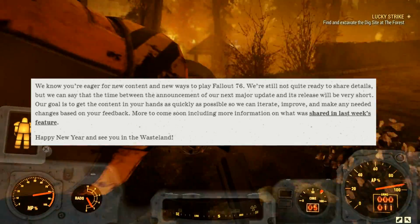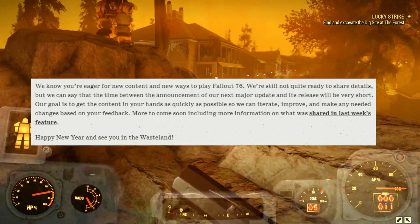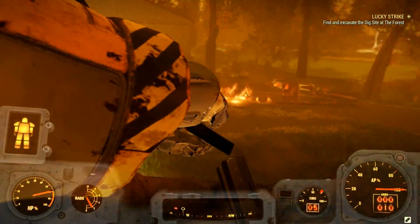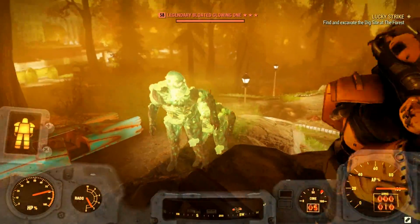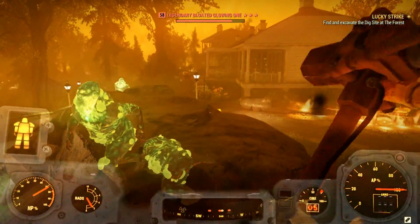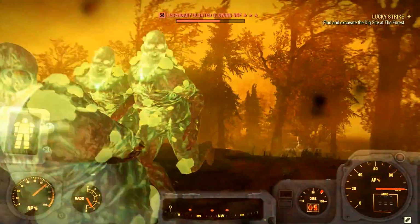Now, I'm a little concerned about how they say they want to get the content in our hands as quickly as possible. That's great news, but hopefully that doesn't mean it is riddled with bugs. We don't want the new content to be something that's patched over the next few months. So I think it needs to release with very minimal bugs. So that's also to note. Yeah, sure, we want the content in our hands quickly, but we don't want it to be riddled with bugs.